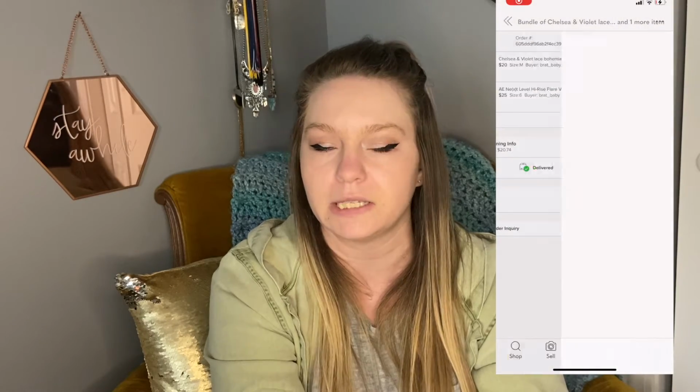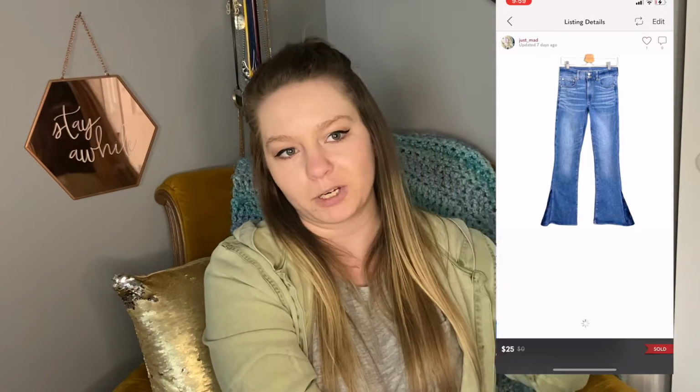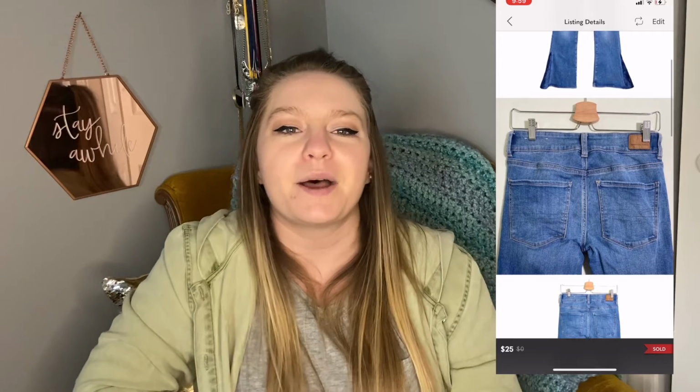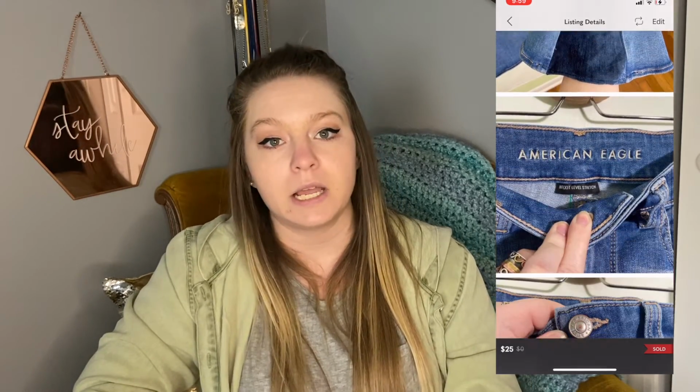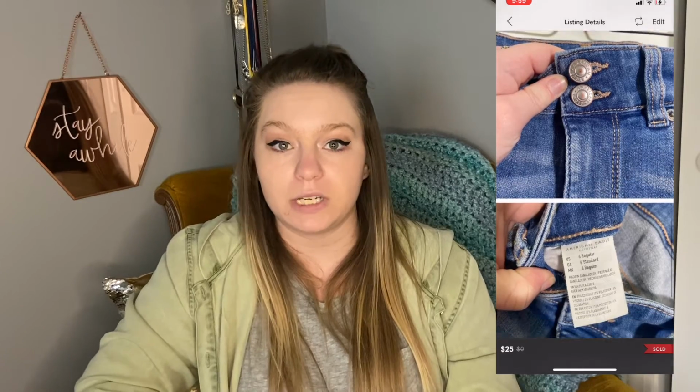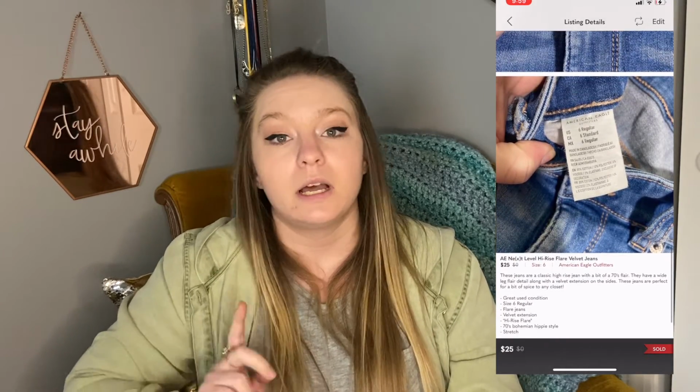We are going to start off with my number 3, and that is a pair of American Eagle Artist Flare jeans. They were really cute. I should have a picture pop up over here. They are a flare jean, high rise, and they were really cute jeans. They sold in 11 days, so really fast turnaround. And American Eagle does sell decently.